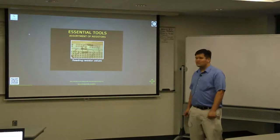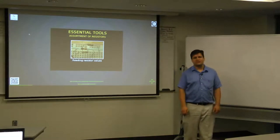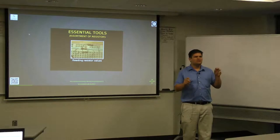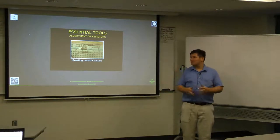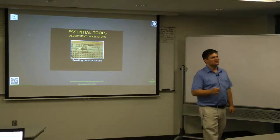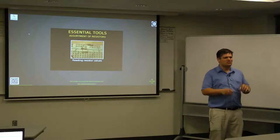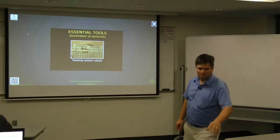Another thing you should have if you're going to do electronics is an assortment of resistors. When you go to buy the components for this project you want to do, don't just buy the resistors you're going to need. Buy a whole kit. They're really cheap, like penny a resistor kind of prices. Have a whole bunch of them, because when you tweak things, usually what you're tweaking is changing resistor values. So you want to have a bunch to choose from.